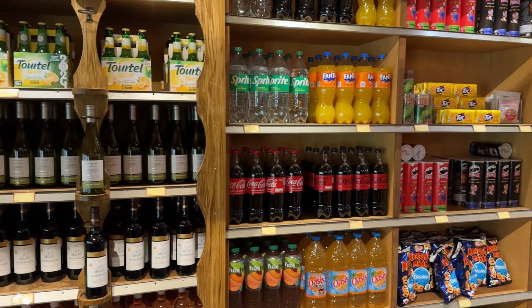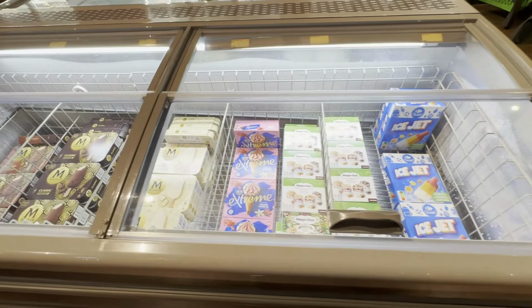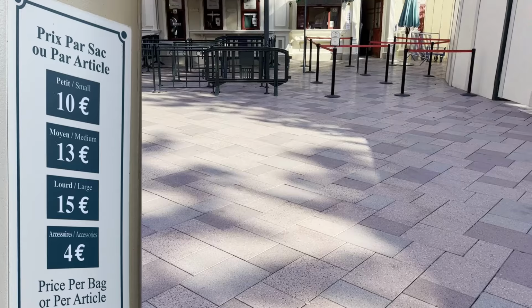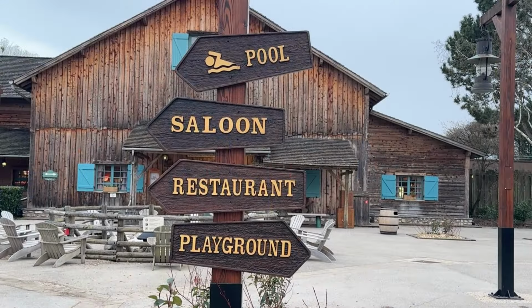A key thing to note is this resort doesn't have luggage store facilities, so if you're travelling by car you can store your stuff in your own vehicle, but if not then you'd need to store your luggage at the park or at the train station if you're planning on visiting the parks on the checkout day.